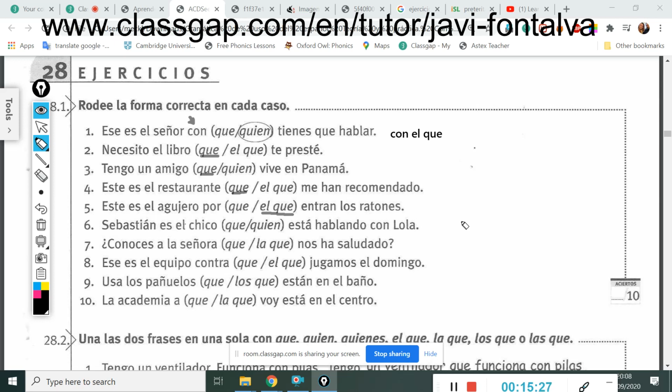Because in order for you to use quien, you need two situations. You need to talk about a person, and you need a preposition before. So you need these two features in order to use this. If you don't have those two things, you can't. So here we have the preposition, but here we don't have the person. Here we're talking about a hole, un agujero. So this is the hole through which mice get in. Ratones is mice.